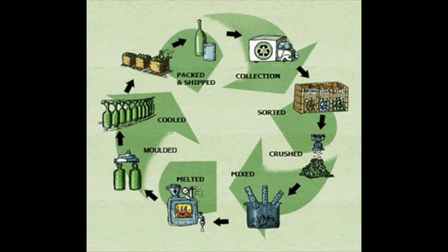So when they recycle it, they crush it down, add heat, melt it, and then they let it solidify into glass again, which is awesome. They can do that over and over and over again. However, it is an energy costly process.